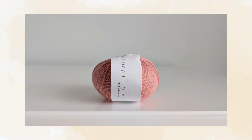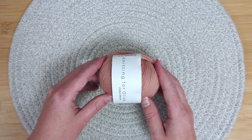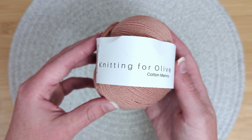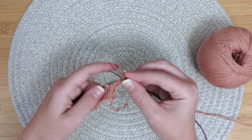Knitting for Olive Cotton Merino. We've tried nearly all of Knitting for Olive's yarns, and this one might actually be our favorite. It's a 70% cotton, 30% merino wool yarn, and as soon as I felt the skein of the yarn, I could definitely understand the hype for this one.